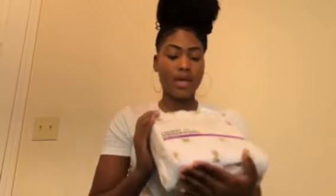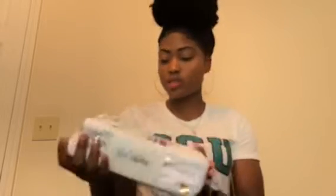I got this sheet set from Target, and it was in the size 2XL, because most college beds, you know, 2XL. So I got this cute little pineapple detail. It was really cute. I also got the pillowcase to match.